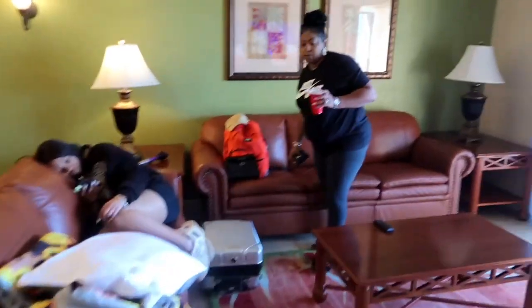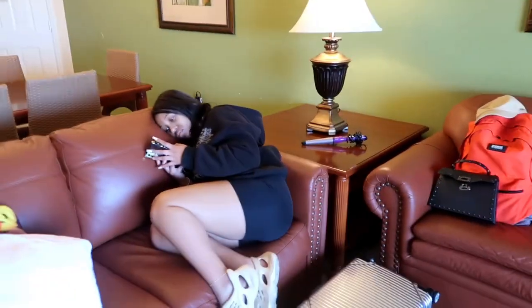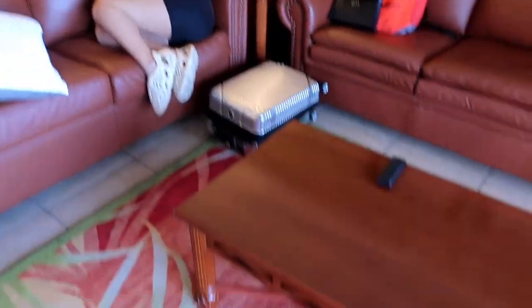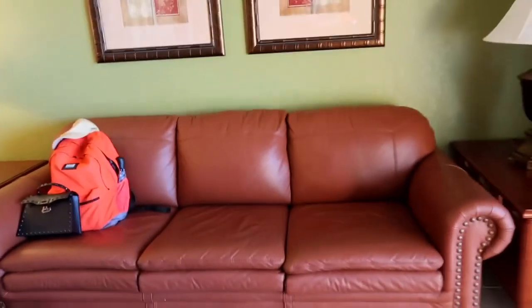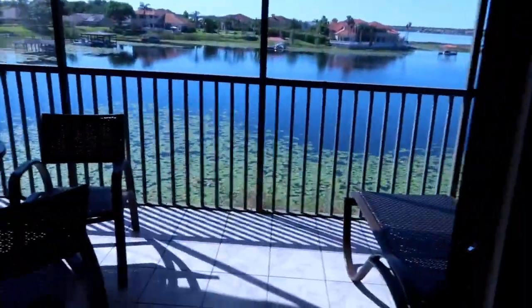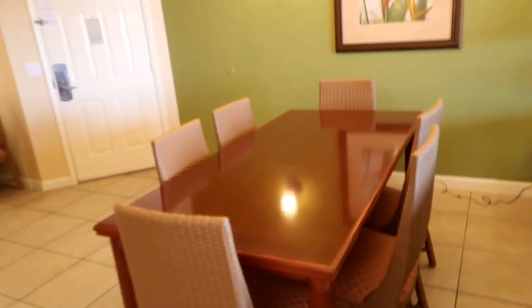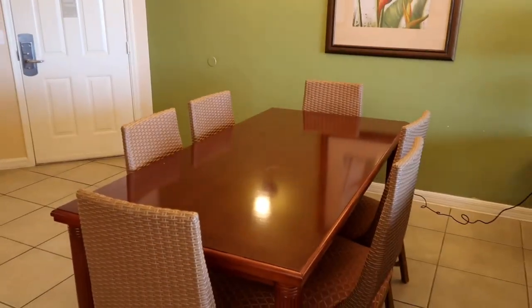Living room right here. Got TT on the couch. Look, TT on the couch. She's always glued to that phone, y'all. Got the rug. This couch lets out into a bed. Here go the other patio right here, coming out through the little living room area. Turn around, get your view going back in. Got K right there. Dining room table. This is where you eat your dinner at, right here.